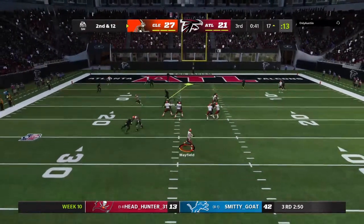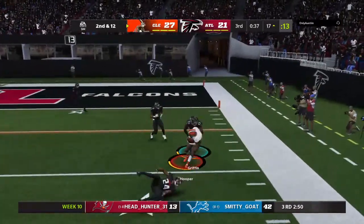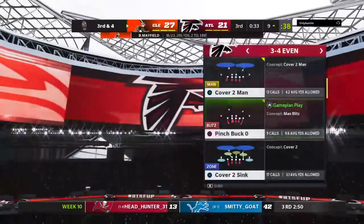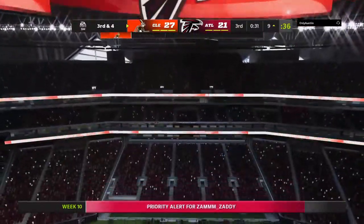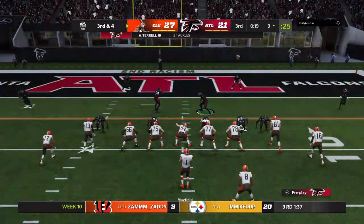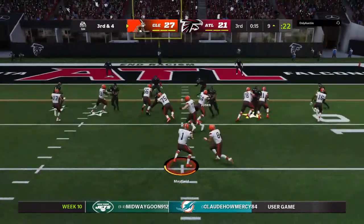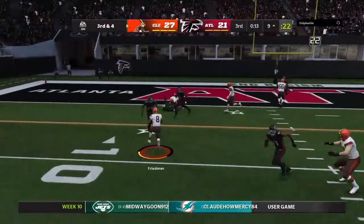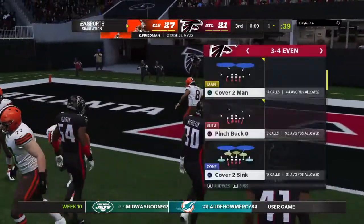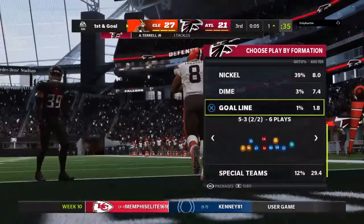On 2nd and 12, Mayfield. And finding the tight end, Hooper. 8 yards on the completion, but now they face 3rd down. Let's not quibble about the gain there on 2nd down. That was a positive play because that was a take-what-you-can-get situation. Got out to the tight end. Now it gives them a much better opportunity to convert on 3rd down. He didn't get the touchdown, but he did get the first down as he's tackled at the 1.